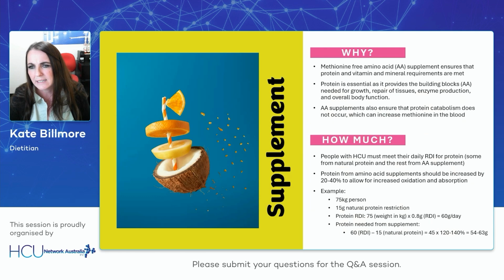As mentioned previously, an amino acid supplement is required for many people with HCU following a low protein diet as it ensures that protein and essential nutrient requirements are met. Protein is essential as it provides the building blocks needed for growth, repair of tissues, enzyme production, and overall body function. Amino acid supplements also ensure that protein catabolism does not occur, which can increase methionine in the blood.